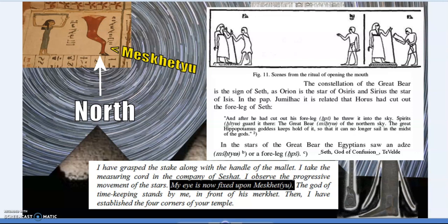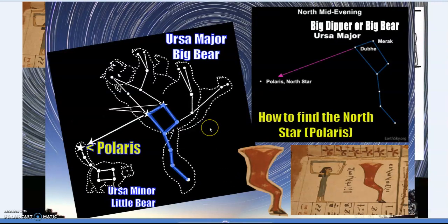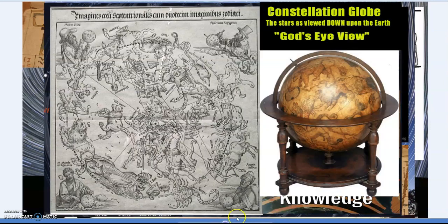And so essentially the bull's foreleg, Meskhetyu, relates to Set, and the spirit bear guards it. Now, the great bear of the northern sky, the great hippopotamus goddess, keeps hold of it, and so it will no longer sail in the midst of the gods. So the big bear, as we call it now, and then we have the Big Dipper. Currently, that points to Polaris, the current North Star.